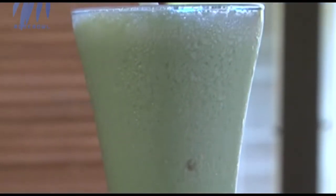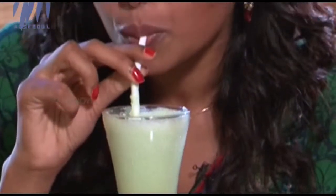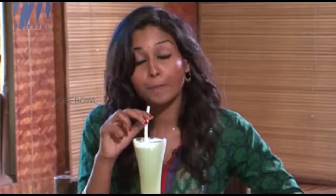Let me show you the next one, and that is the green apple smoothie. An apple a day keeps the doctor away, as the saying goes. Many of us don't like to bite into a raw apple. So when we have it in the form of a smoothie, I'm sure you all will love it. So let me try out this one. Something very different and nice.